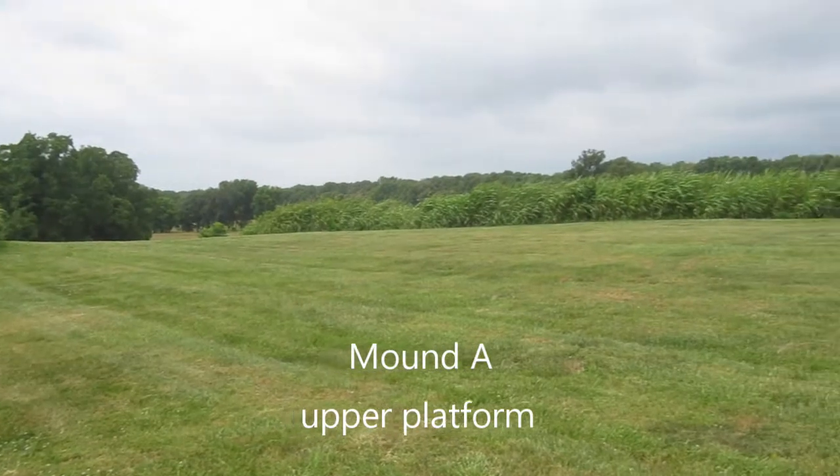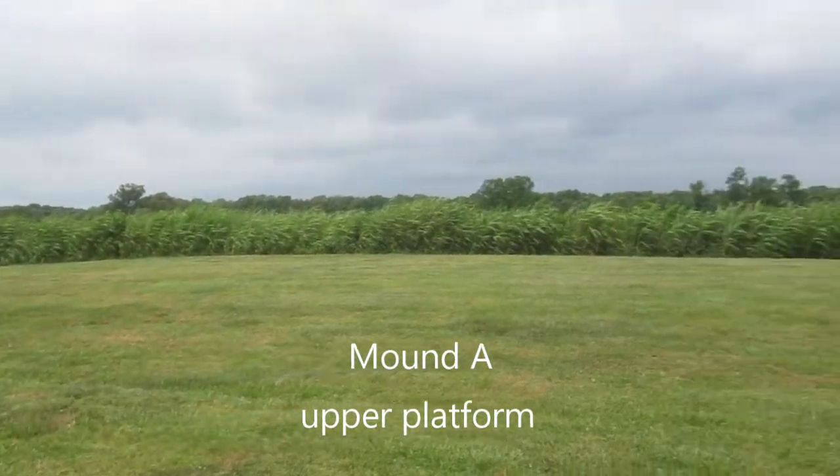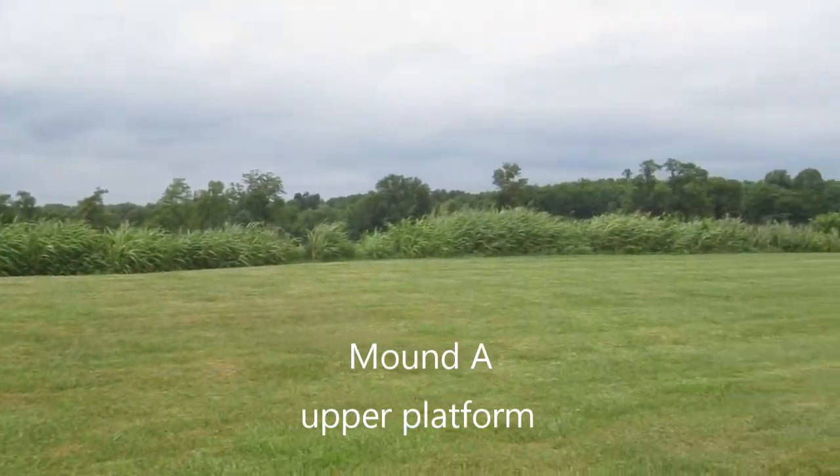By climbing to the top platform of the central mound, visitors can get a good panoramic view of the entire site.